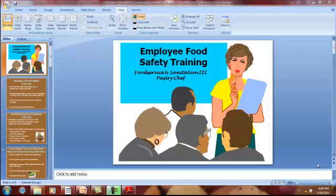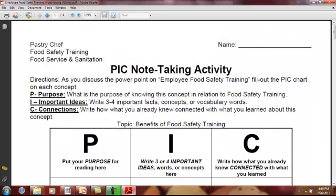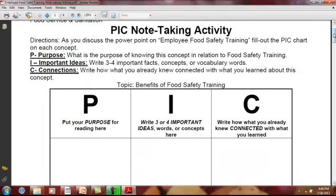Hello, today I'm going to be talking to you about employee food safety training, and you are going to be following along with a sheet that looks like this. It's the PIC note-taking method, and for each topic that I discuss, you are going to write under the P column the purpose for what the topic is. Why do you think we want you to know this? How is it going to help you, etc.? It's pretty much your opinion of the purpose.